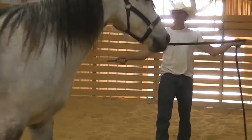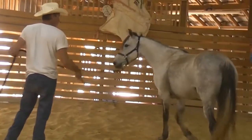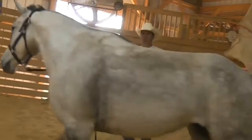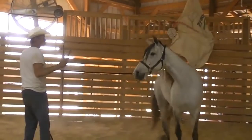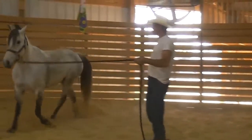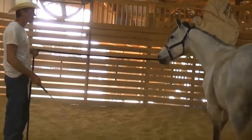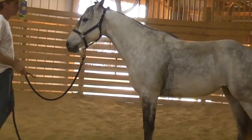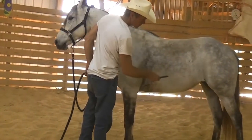This is the first time she'd ever been lunged. She didn't know what I was asking, but she'll try to come over and please you. Had to spank her to make her even move. I like that. Whoa. Good girl. Putting it up in her straddling, in her flanks. She doesn't care.